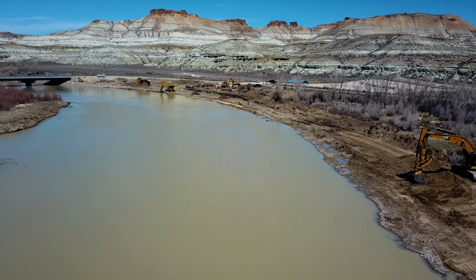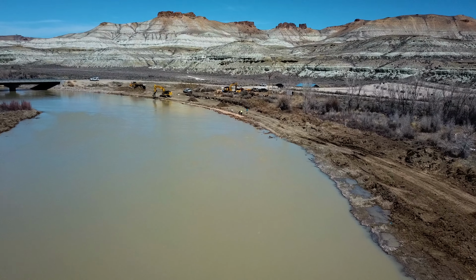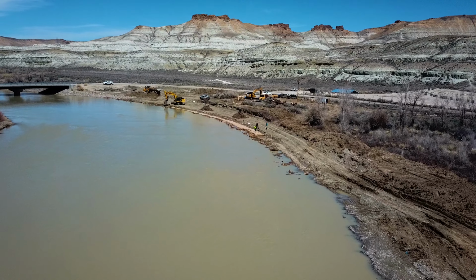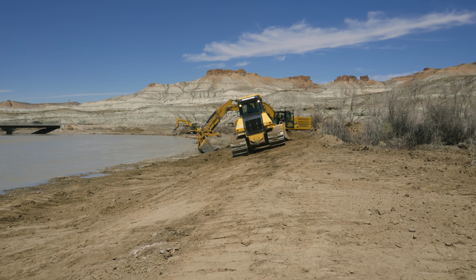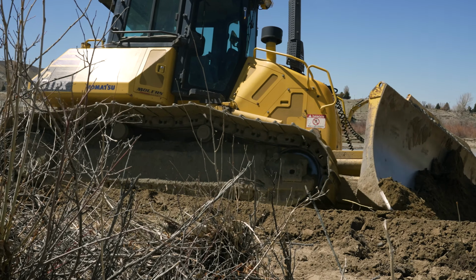And then along with that, the bank will be sloped back. Instead of being a sheer drop, just a vertical drop into the river, it'll be a nice sloping bank where we can actually vegetate it and plant riparian plants and things like that.